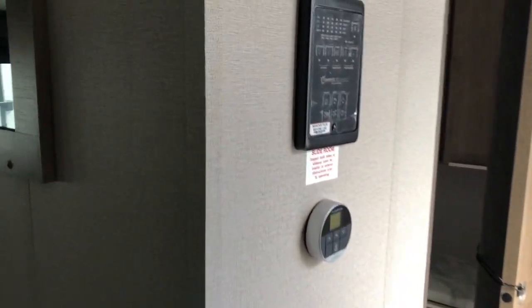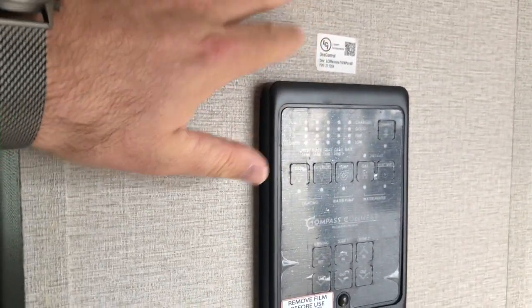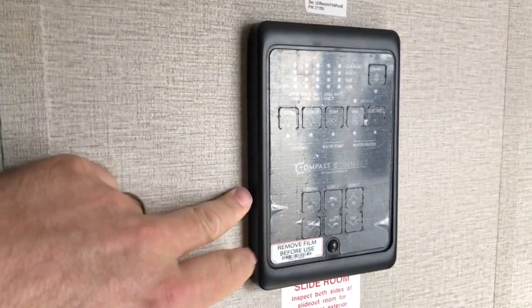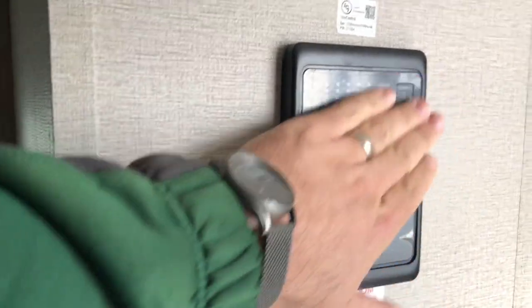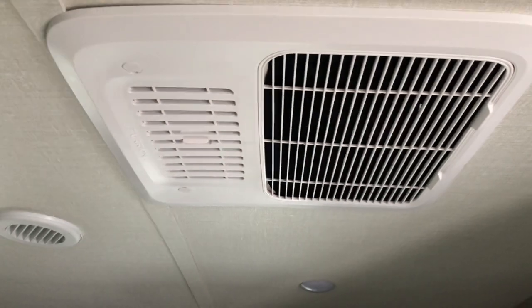Moving down the hallway, you'll see the Compass Connect. So the one control, you can sync your phone to that, control your slides, your awnings, lighting, check your holding tanks, your thermostat. We are looking at two air conditioners. They are both ducted.